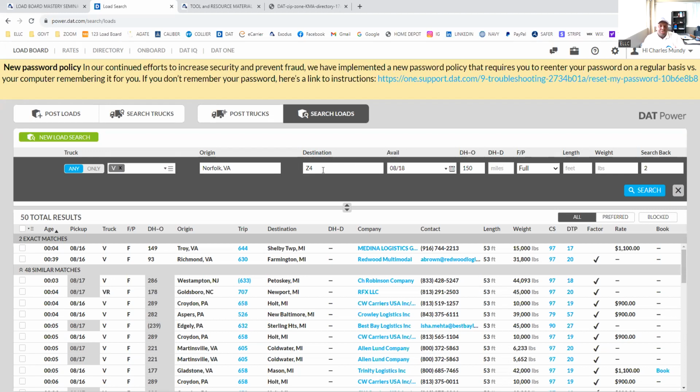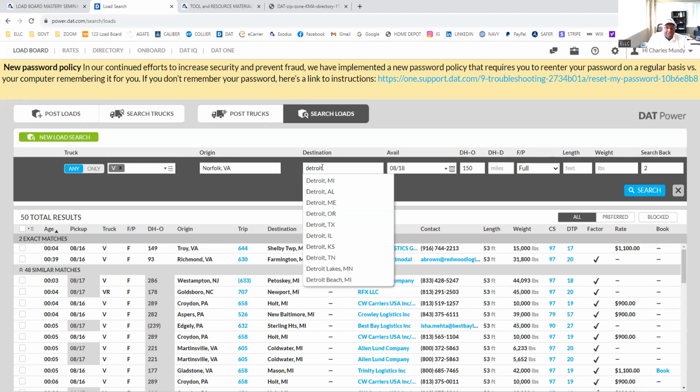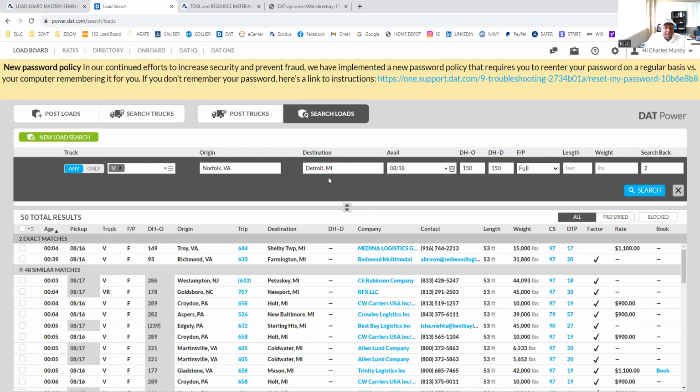So you can put a destination as a direct, specific. If your carrier says, I want to go specifically to this city and specific state, then you simply put that there, Detroit, Michigan, or whatever. Or they say, I want to go to the area, somewhere in the state of Michigan, or I want to go to a particular region or a zone in the country. So the broader the destination, the more results you're going to get on the loads.